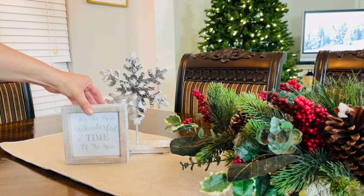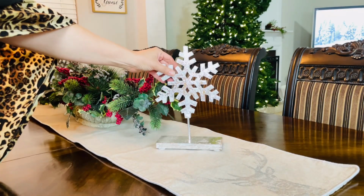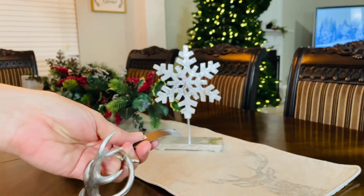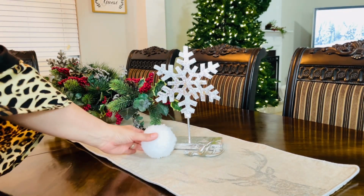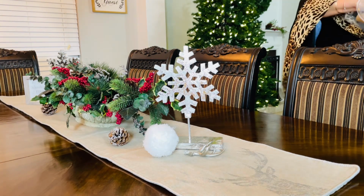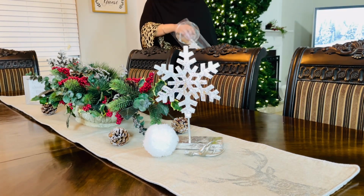Where the deer at the entryway once were, I'm adding in a snowflake, a sign, and an ornament that looks like a snowball. Then on the other side, I'm adding in a snowflake, this antler napkin ring that I got at 90% off, as well as a snowball. To complete the look, I'm just scattering in a few snowed-on pine cones here and there.